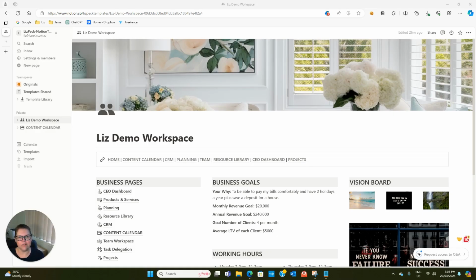So if this is something that you're interested in, I'm going to share my screen and show you around my workspace and just show you how I would set it all up. Okay, let's go. So this is a demo version of my workspace, and I'm just going to show you around and how I would set it up. So first of all, this is the home page.